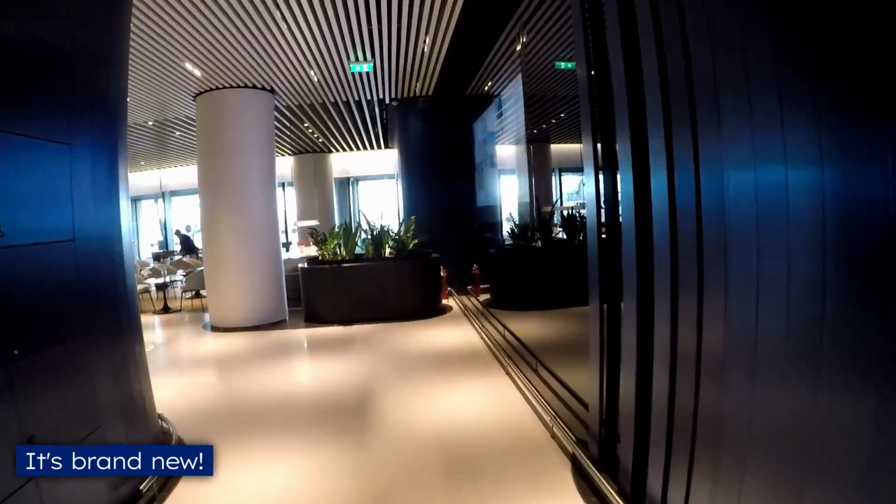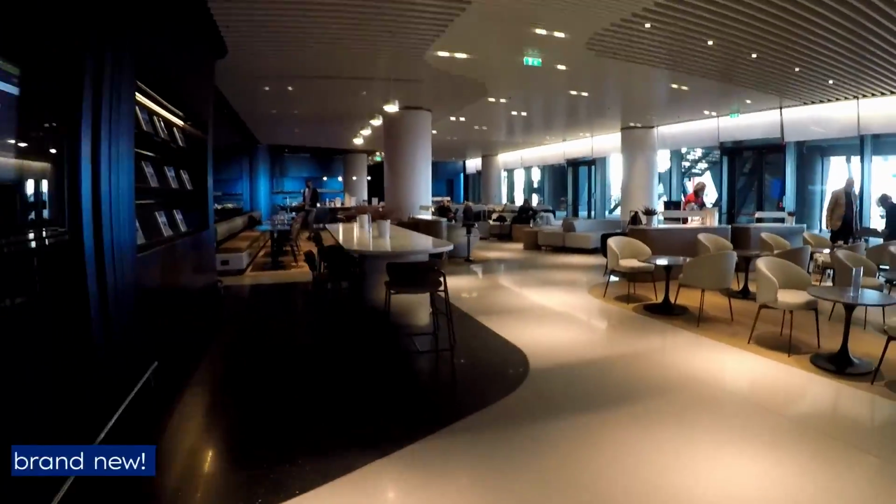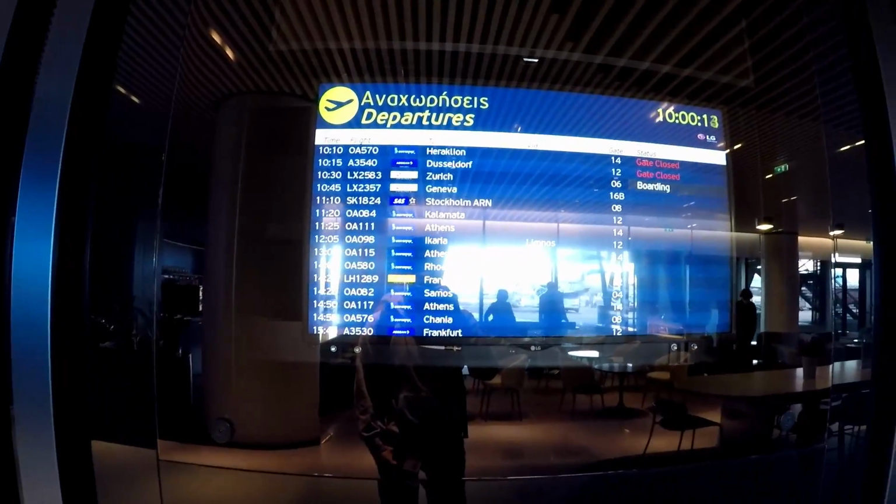Entering the brand new lounge, I immediately fell in love with the tarmac view. You are quite close to the aircraft here, and being on ground level gives you more perspective of how big even the smaller planes are.